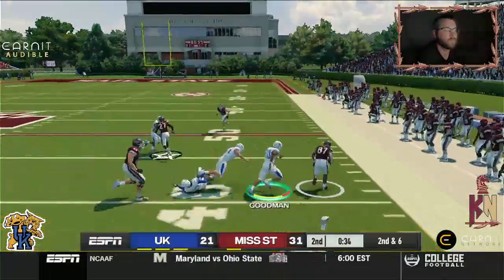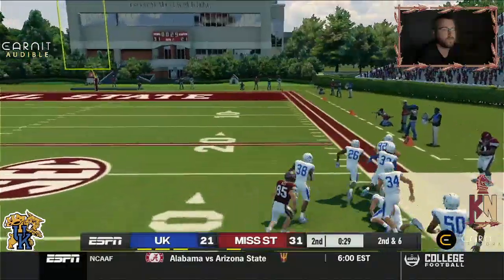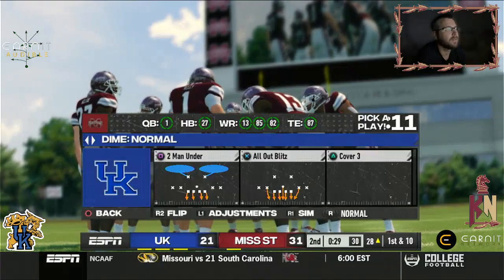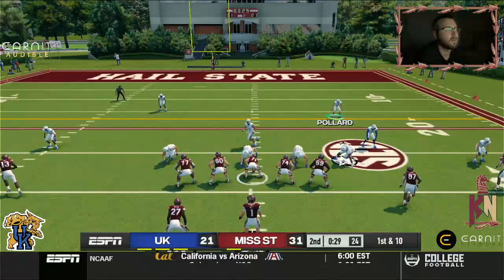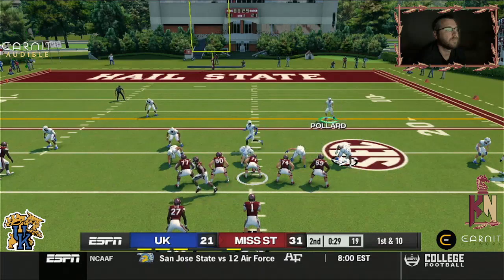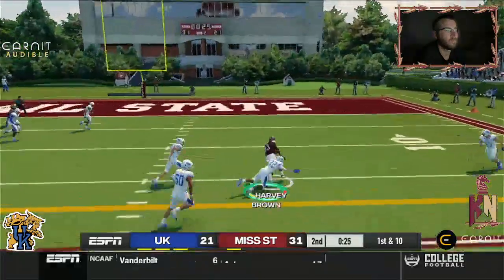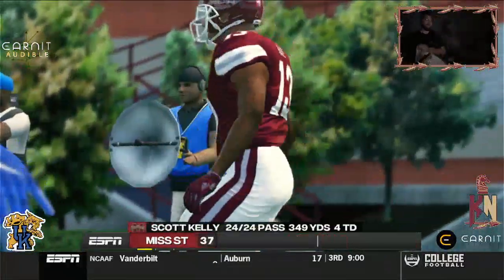Second down and 6. Ball on the 30-yard line. Quickly, and he's got his man. He's to the 40. Unbelievable. He's at midfield. He's pushed out of bounds at the 28. Touchdown, big play.